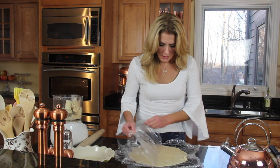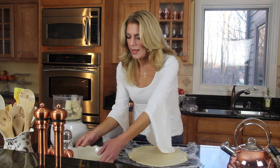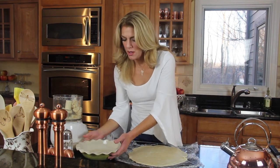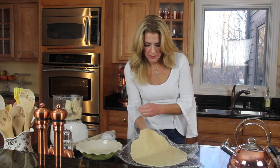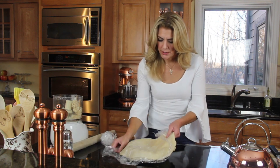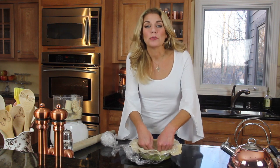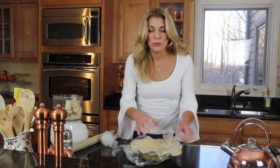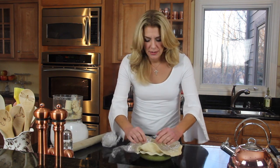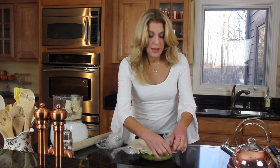I take off one of the layers of plastic wrap, and I generously spray Pam all over the inside of a pie plate, and voila, I put it right inside. So what you're supposed to do is allow your pie pastry to rest for a good hour or so. And usually, like I said, people ball it up, put it in the refrigerator, bring it out, and then they're rolling it out. I put it in the pie plate so that it's already nice and set in there, and let it rest in there.